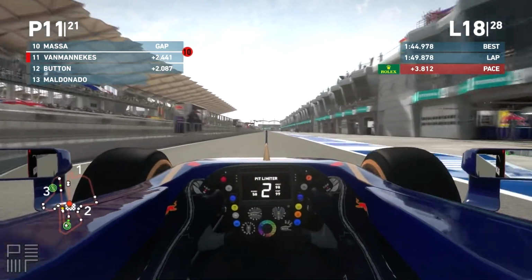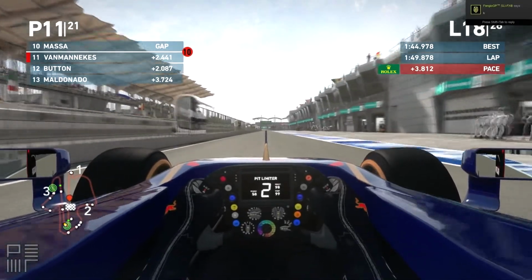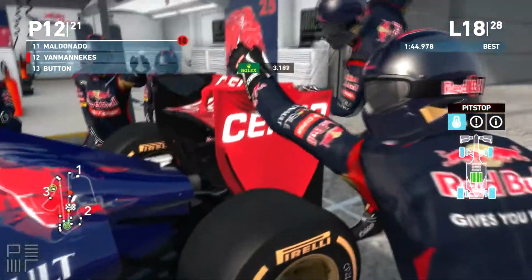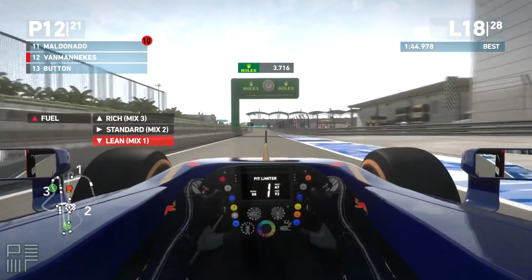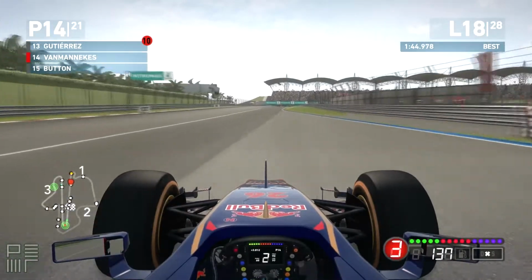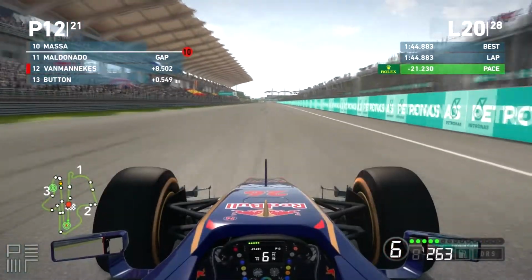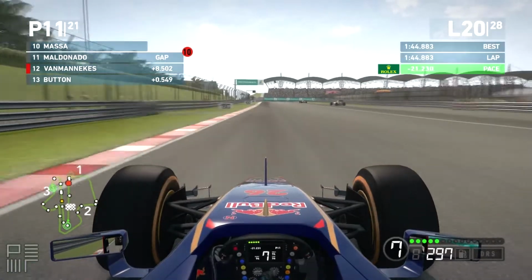Not longer there. Roll into the box. Watch out for traffic as you rejoin the track. To 14th place. And Button pitting with me, so he's still stuck behind me, which means the dance starts all over again. I'm gonna have to hang on.